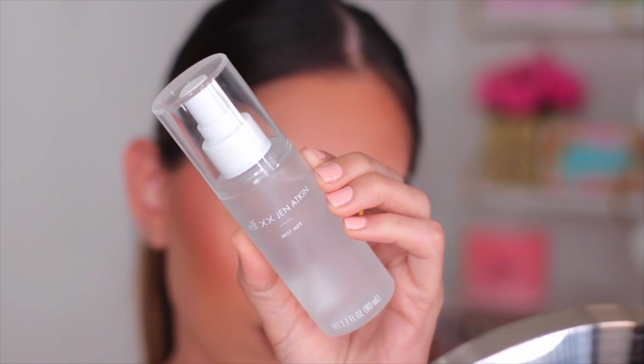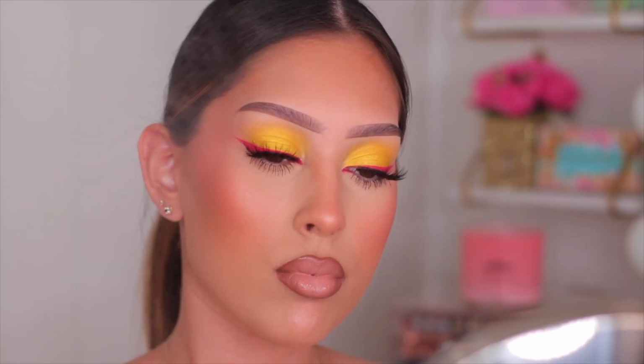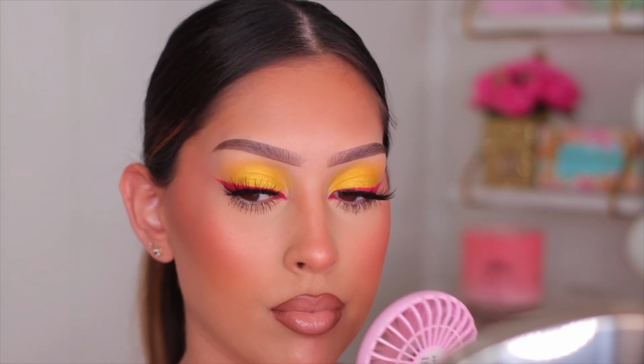And that's the finished lips. For setting spray, I'm going to be using the e.l.f. and Jen Atkins Mist Me Mist. Super beautiful mist that gives you a beautiful glow to your skin, and that's basically it. We basically just locked everything in place, and this is the final look.